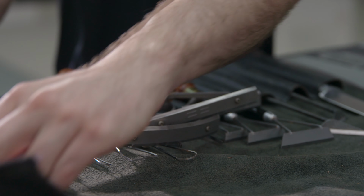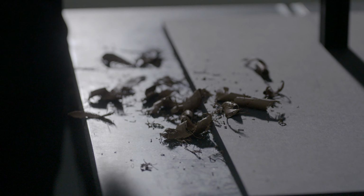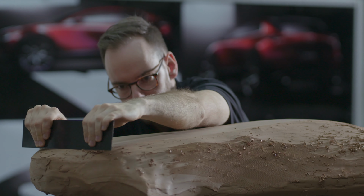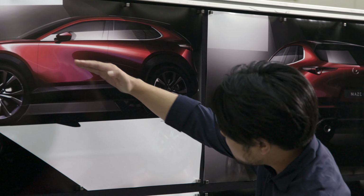We're very lucky that our clay models are the best in the world. Working with them is just amazing. They're a real part of the design process. The role of the modeler is to contribute to the creative process, not just to execute an idea. This means that I make sculptures, which can then inspire designers in their work where they sketch the cars.